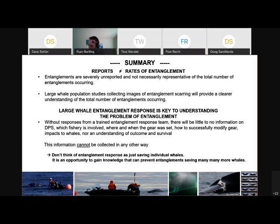It's really important to think of entanglement response as not just saving the lives of individuals, but it's the opportunity to gain knowledge that can prevent entanglements in the future and save many more whales.